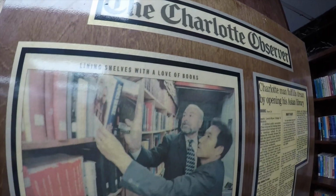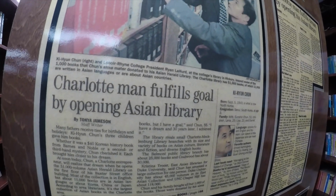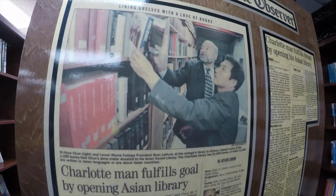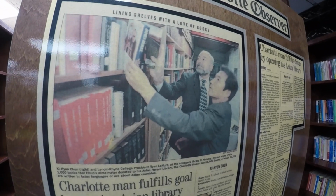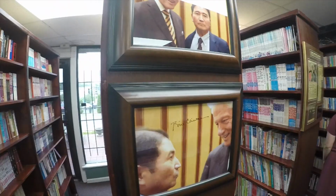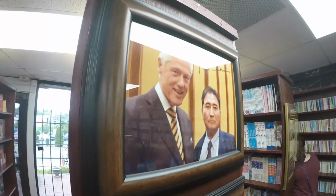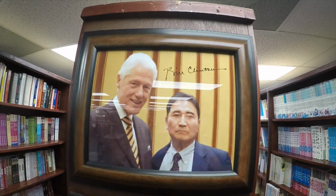Here are some newspaper clippings from the library. This is pretty cool. Lenoir-Rhyne College, which is just a touch north of us here in the foothills near the mountains, actually donated over 1,000 books to this library. This is cool. He actually got to meet Bill Clinton, as a signed picture shows.